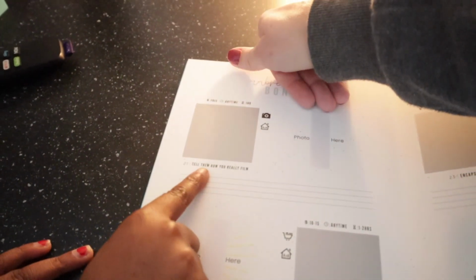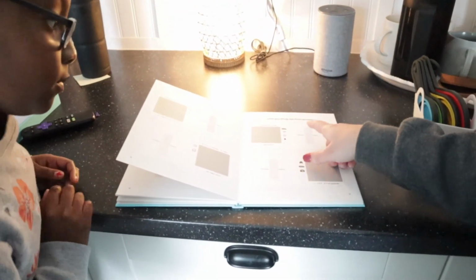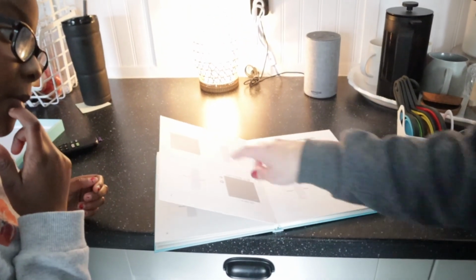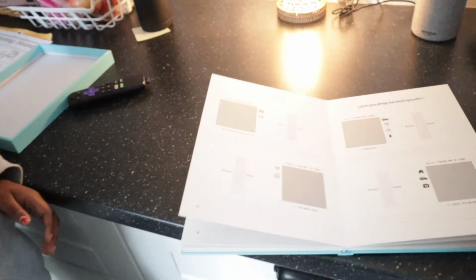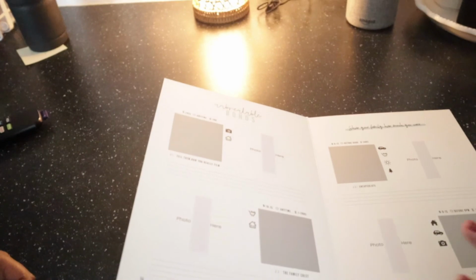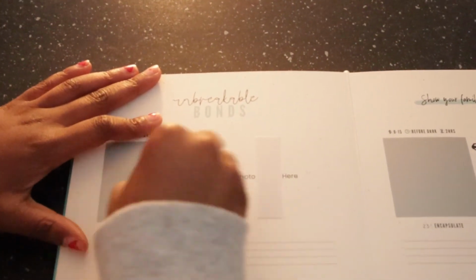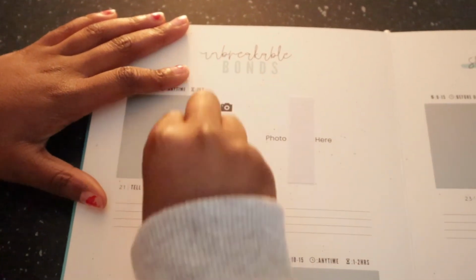So tell them how you really film. Yeah. So some of these other ones require being outside or require supplies and things like that. So we just have to do with what we have. So this one has a house, a car, and a camera. Yeah, you have to drive with that one, and we can't drive right now. So. Are you ready to scratch? Yeah. Scratch away.